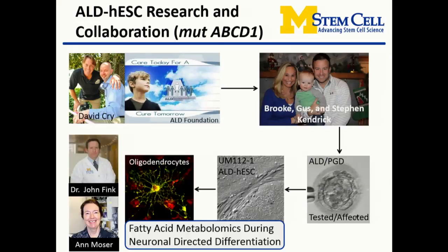Another example I want to give is adrenoleukodystrophy, or ALD. This is a disease that affects boys and young men. Most boys that have ALD do not survive beyond the age of 21. And I was fortunate to meet the president of the ALD Foundation, David Cry, and he was able, through his foundation, to talk with a couple in the state of New Jersey who had already had a child affected with ALD and were planning on doing in vitro fertilization with PGD to have a child without ALD.